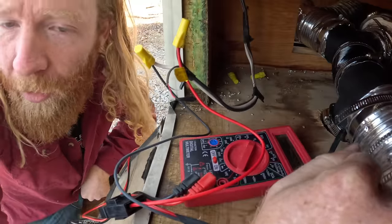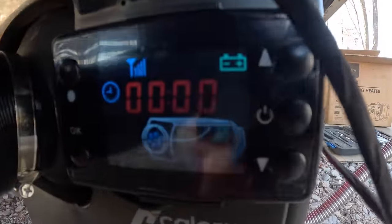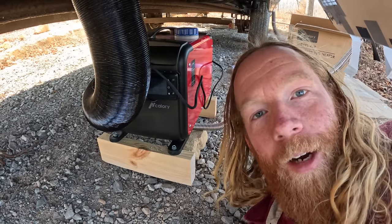Hey hon, can you go ahead and turn that back on? You can see the little screen here on the diesel heater, but that is now on, so that means we are getting power to the heater. Couple things we gotta check, and then we can fire this up for a test run.